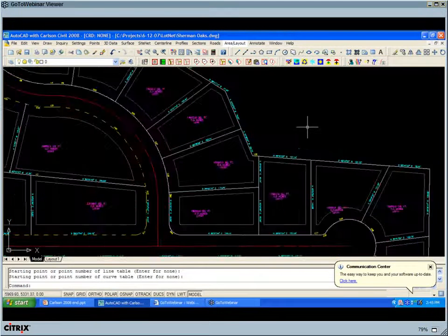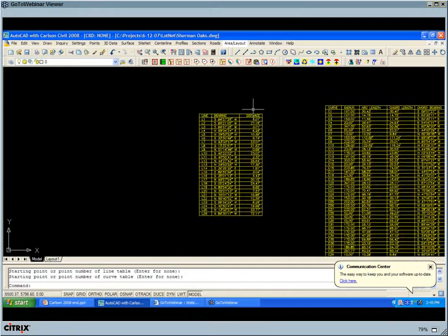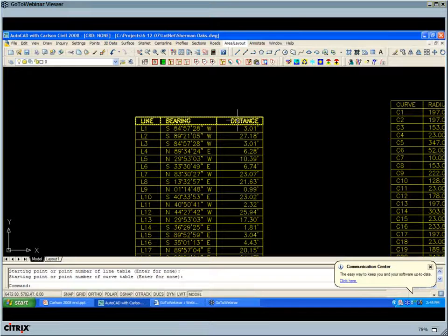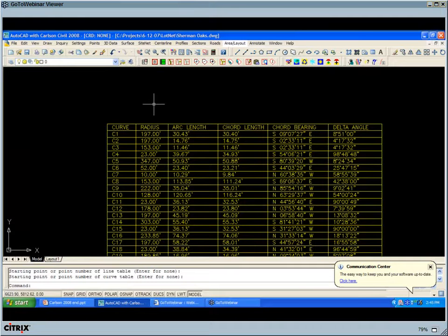Well, let's go over here and look at the line table itself so you can see what it gives you. In here it gives you like line 1, the bearing and the distance, the information that you need there. Also in the curve table, in here you can set this up so that you can have it in any order that you want. You can have the curve, you can have the radius, arc length, chord bearing, and delta angle. There's others that you can add into it. It's very customizable that you can make any change that you need in here. If I wanted chord bearing to be first, I would just need to go into my annotation settings and set that up.